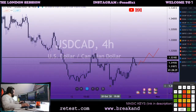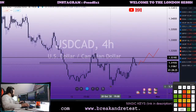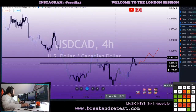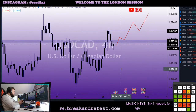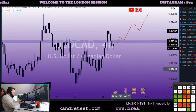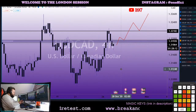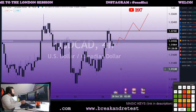Why don't you detach the chart out of CTrader so you can use it across multiple monitors? No, we're gonna do it like this. Analysis on TradingView, and when we have a trade, we're gonna take it on CTrader.